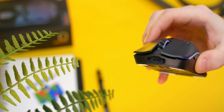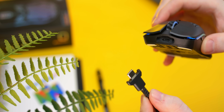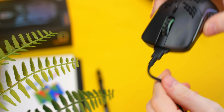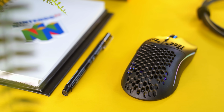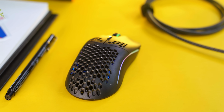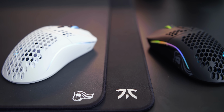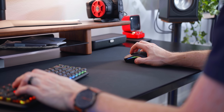Now again, the original wired Model O launched last year for $50, which completely shook up the mouse game, you know? And here they are now, only charging $80 for the Model O wireless, which I think is more than fair. And if you compare that to other lightweight wireless mice out there, you'll quickly see this is on the way more affordable side. Like we saw with the G Pro Super Light, that was nearly double the price of this. So Glorious yet again is giving us a great product for a great price tag, which is why it's coming in at number 1.